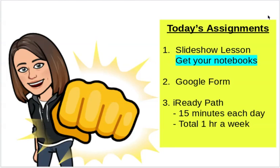Today you're going to need your notebooks, not your workbooks, but your notebooks to go through our slide presentation. When you are done, you're going to do your Google form, and the last thing you need to do is complete 15 minutes of iReady.